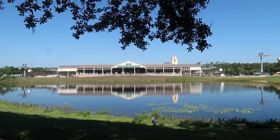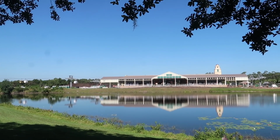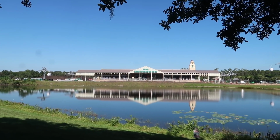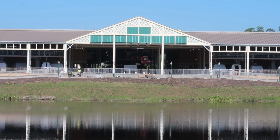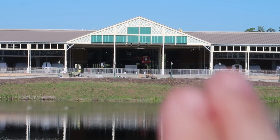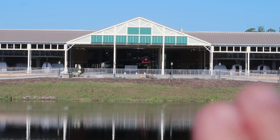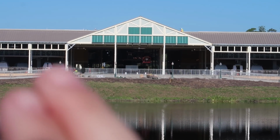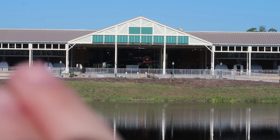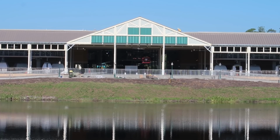This has come so far along since we were here last time. This is crazy. And now you can clearly, let me see if I can zoom in so you can see all three. All right, so you can kind of see. So here is the on and offload for the line coming from Epcot. Straight in is the on offload coming from Hollywood Studios, and here is the on offload for Art of Animation and Pop Century. This is going to be so busy when it opens.